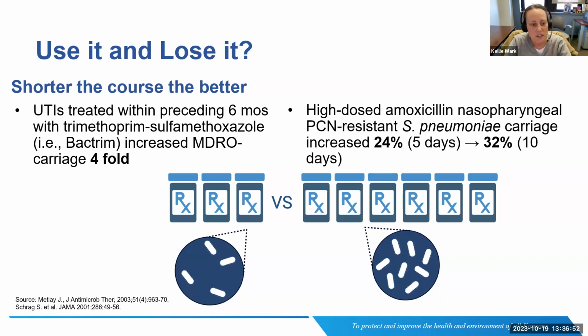UTIs too. This was an interesting study by Metlay. They looked at all these different antibiotics and the impact over time on drug resistance. A course of Bactrim for a urinary tract infection, any course over the preceding 6 months, was associated with an increased risk of colonization or carriage of a drug-resistant bacteria by about fourfold. And that effect sustains up to a year. I have some slides in the subsequent ones that go over really large volume studies that have looked at this. Next slide.